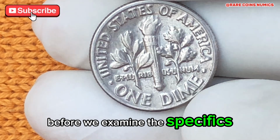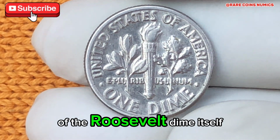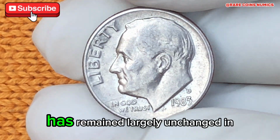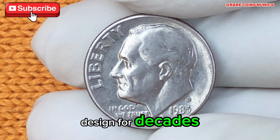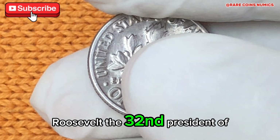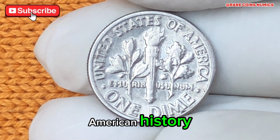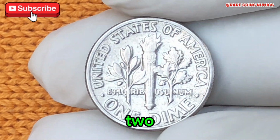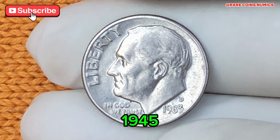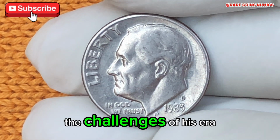Before we examine the specifics of the 1983 dime, it's essential to understand the long-standing history of the Roosevelt dime itself. The Roosevelt dime, introduced in 1946, has remained largely unchanged in design for decades. It features the profile of Franklin D. Roosevelt, the 32nd President of the United States, who served during one of the most turbulent times in American history, the Great Depression and World War II. Roosevelt's likeness on the dime was a posthumous tribute, as he passed away in 1945, and his image was meant to commemorate his leadership and his legacy of battling the challenges of his era.